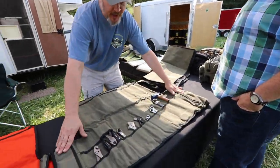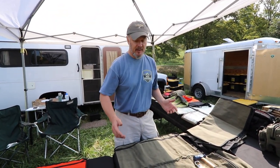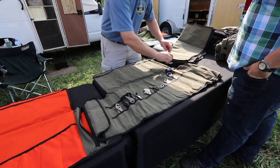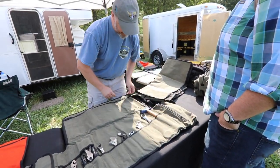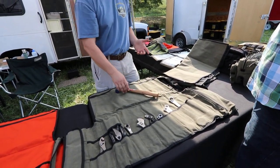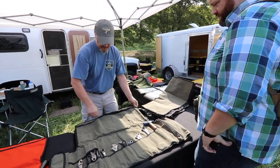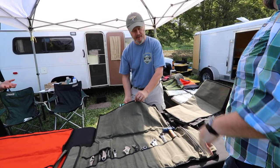So the shop roll is designed to carry just the tools for your truck, not everybody else's truck. It has a socket pocket for your sockets, and a delicate parts compartment. This is called the workbench. As a tool comes out, it stays on the bench and not in the dirt, so you don't lose your tools or they don't get dirty. Very large zippered pouch, so it'll hold the service manual for the vehicle.